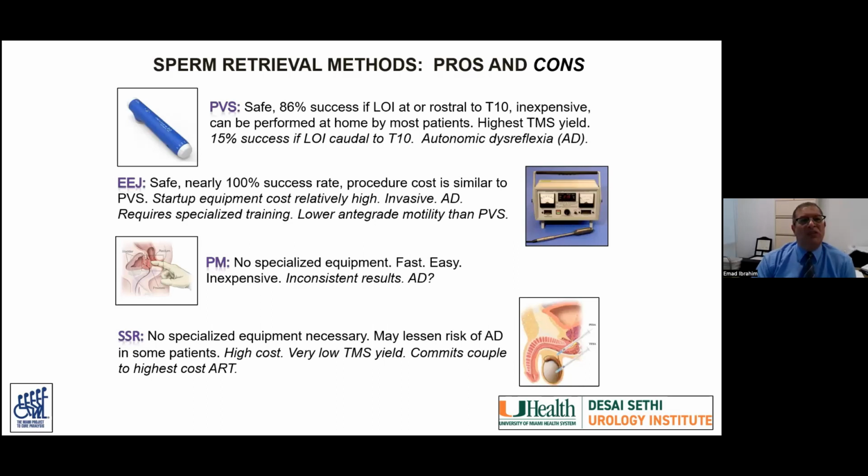So what are the pros and cons of each method? The PVS is safe. It has 86% success if the level of injury is at or rostral to T10. That's very important to realize that. In order to attain the 86% success, the level of injury has to be T10 or rostral. It's inexpensive, can be performed at home by most patients. And what we mean by most patients is that the patients that are prone to autonomic dysreflexia have to be pre-medicated. So we have to train them first and make sure that it's safe for them to use that after a few trials in the clinic.